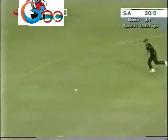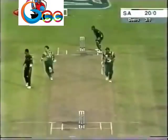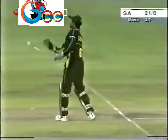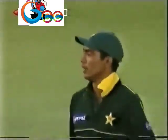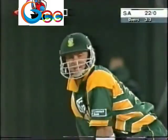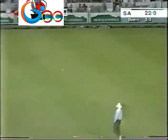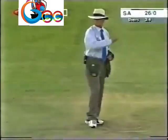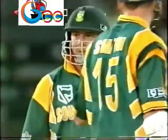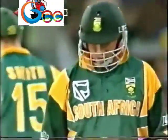End of the 3rd. In the air, oh, lucky from Herschel Gibbs. The man slipped there, it looked like it was a freebie. 2 runs to Herschel Gibbs. They go on to 20. Another one to Herschel Gibbs, past that short fine leg. So immediately he's capitalized on the change of fielding from the Pakistanis. The crowd are delirious.